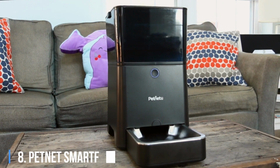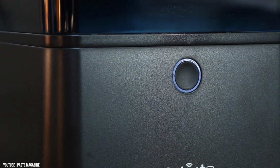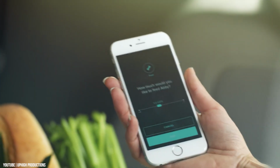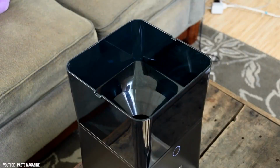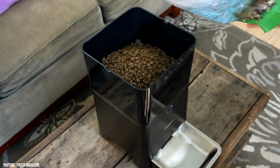8. PETNET SMARTFEEDER. PETNET SMARTFEEDER is a simple and easy-to-use pet feeder that can monitor the food ingestion of your pet. It can be scheduled directly from a smartphone and notify the pet owner once the food is served. The application can score food quality for cats and dogs. It has a score based on ingredients and offers over 7,000 recipes and combinations to guarantee better nutrition for your pet and avoid overeating.